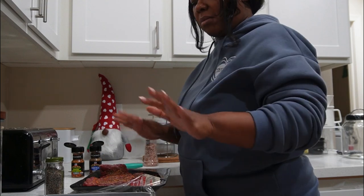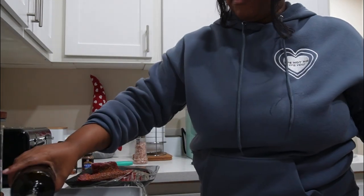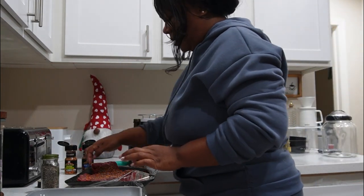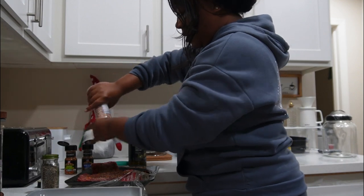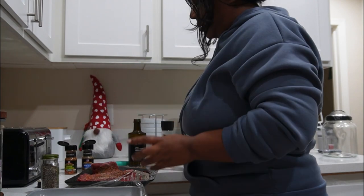So I'm going to drizzle some olive oil on here. Get that going in my pan. I feel like I could have done a better display for y'all. I could have had all these ingredients out, but quite honestly, this is usually how I cook, and it probably does seem a little chaotic. I'm going in with my regular salt. Get my little Himalayan pink salt on there.